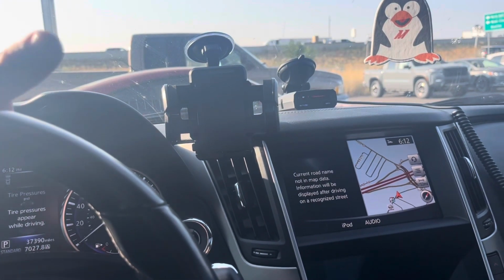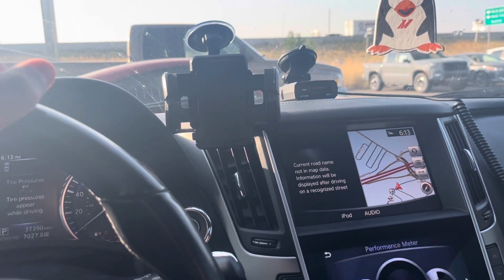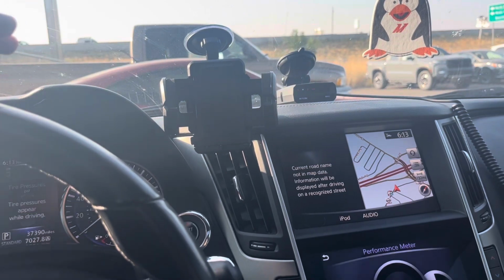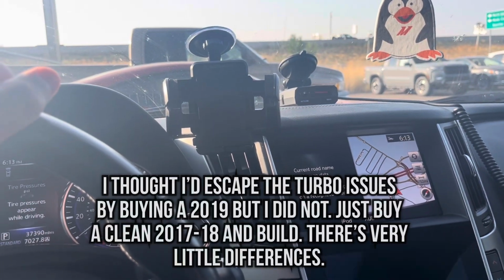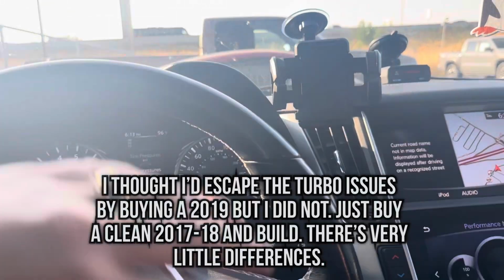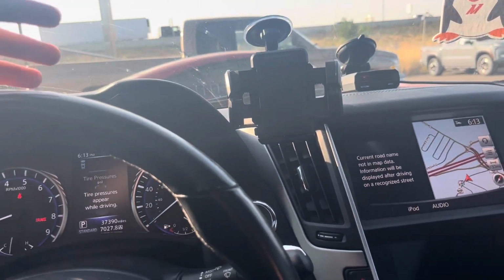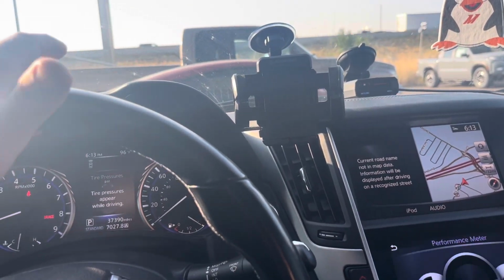If I were to do it over again, I'd get an older year. I'd get like a 2017, 2018. Whether you get a newer one or not, you're going to have turbo issues. It's just something that happens in these vehicles, and I'm not going to go into detail on it. You can watch hundreds of other videos on why turbos go bad in these cars. But you take the car and you understand its issues, and it's an amazing car.